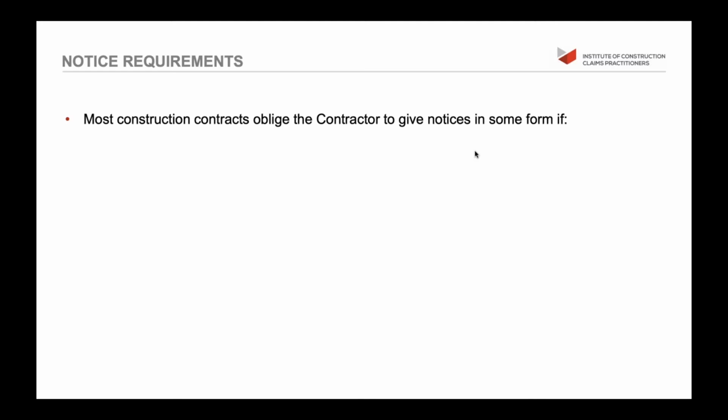Whatever type of contract you're working on, whether it be the FIDIC suite, NEC suite, JCT, ICE, whatever, and in fact many bespoke forms of contract, will oblige the contractor to give notice if certain things happen. And there's a couple of examples. An event that may lead to delay or additional payment is likely to occur.